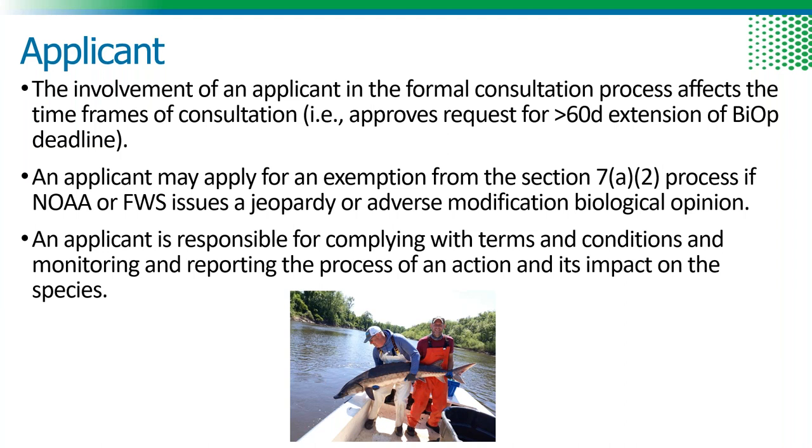And so that has some bearing on formal consultations, because for a formal consultation, we have certain timelines that we have to meet. And you can get a 60-day extension of the timeline if the action agency approves it. To get an extension beyond 60 days, you need approval of both the action agency and the applicant. So in some cases, FDOT's the action agency and the applicant, and we would just have to get agreement on extending the timeline beyond 60 days from them. In the other situation where, let's say, the Corps is the action agency and FDOT is just the applicant, then we would have to get permission from both the Corps and FDOT to get that extension.